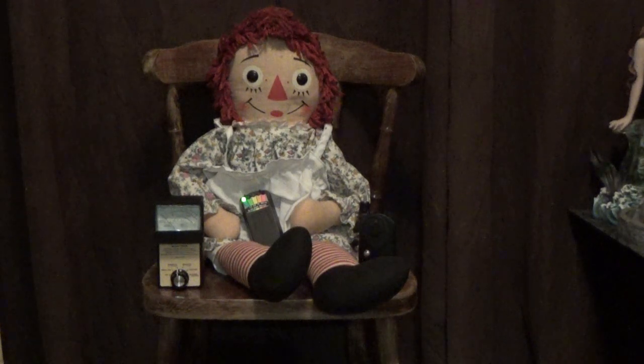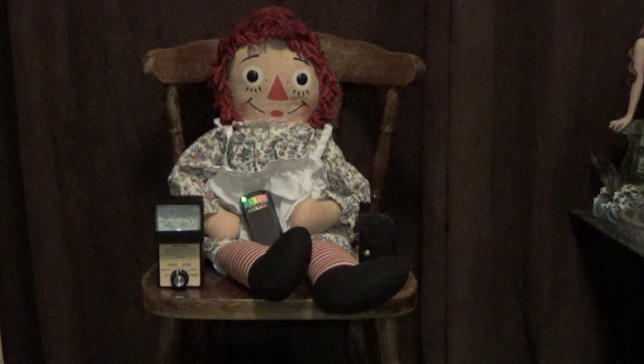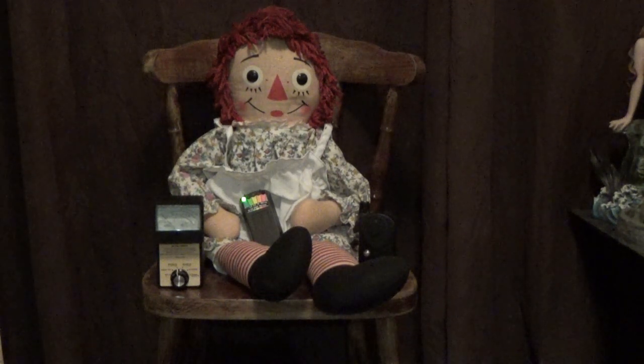Is there any spirits attracted to this item, this doll? Can you show yourself around the doll and possibly affect those devices that are on the chair? Do you like the doll?